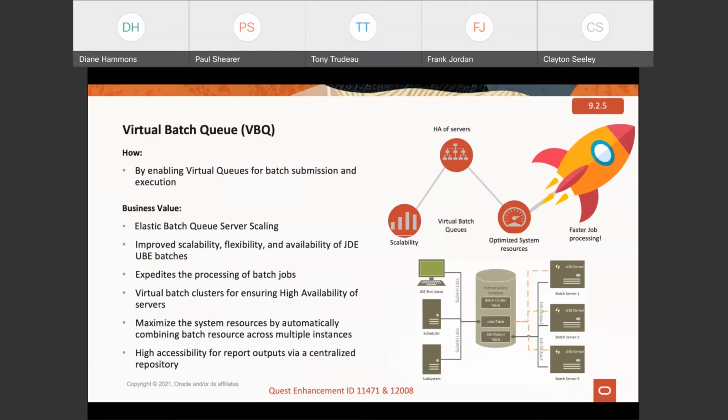As you know, JD Edwards is primarily made up of two types of functionality. You've got the interactive users that are on the web client, and then you've got your batch pieces that run in the background and do either processing or reporting, depending on what you want to do there. Now, historically, we've been very successful in being able to load balance and be elastic on that web end, the interactive tier. But the back end tier, the UBE queues, depending on your platform, have not always been the easiest to configure or to be able to load balance between. So we've come up with virtual batch queues within the 9.2.5 tools release.